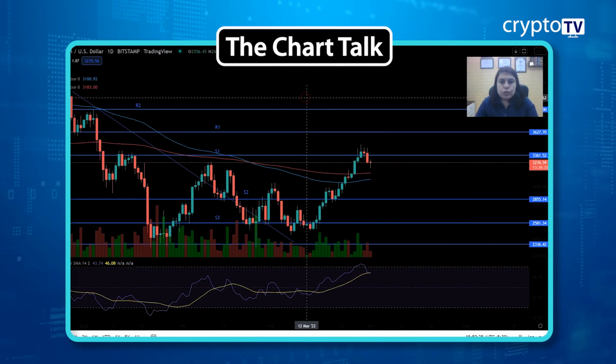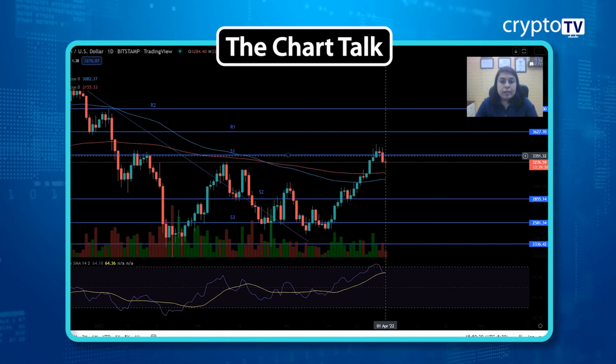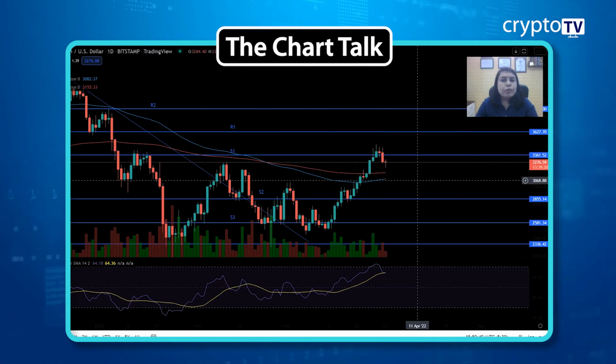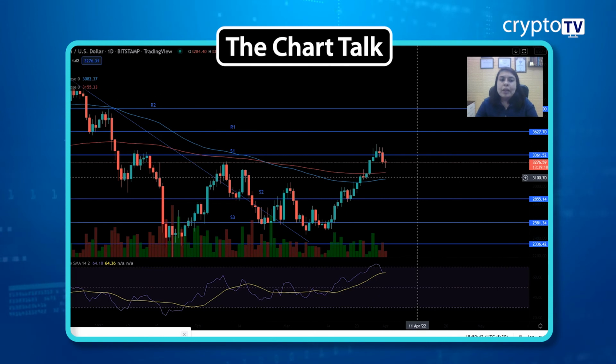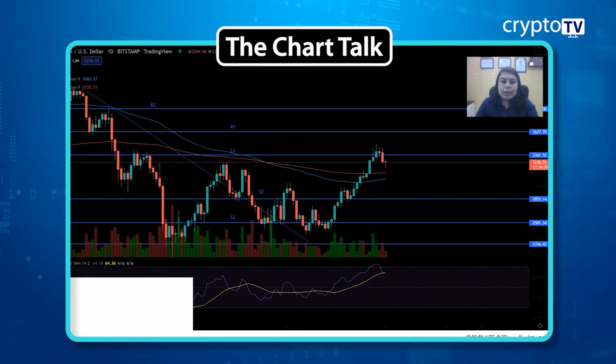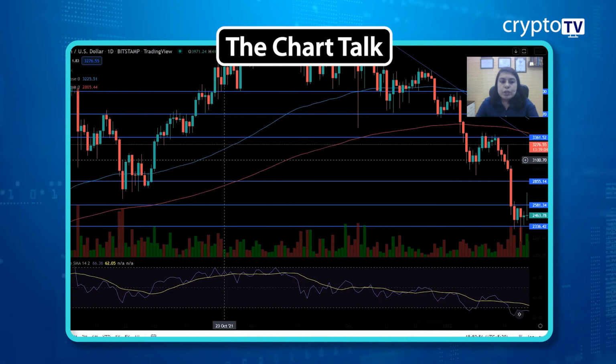For Ethereum, yesterday the price was up when we recorded the session, but after that we have seen a good 3% fall, and the price was hovering around this particular level of 3,361. For Ethereum, this level is very important, because the price reached this level and then fell, and we have seen this multiple times. Maybe in the past we might get the same situation as well.